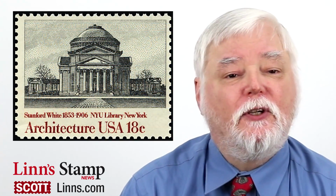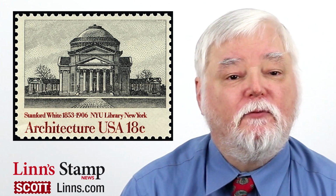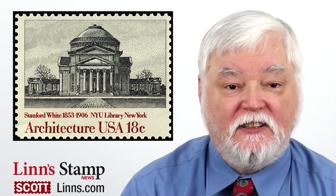Both the post office and the original Pennsylvania Station were Beaux Arts masterpieces designed by the McKim, Mead & White architectural firm. They designed plenty of grand buildings, including the Low Memorial Library of Columbia University and the New York University Library, both of which have appeared on United States stamps.